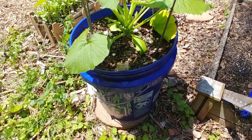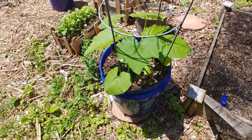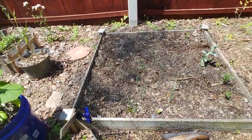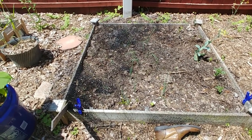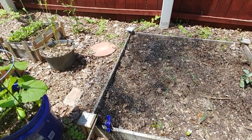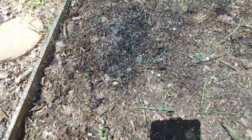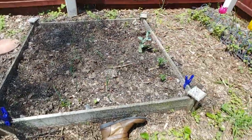And then I have over here, we have some, what is this? Oh, dark zucchini. So it's coming along very well. And last but not least, I do believe, is this garden bed. Now this is the first bed I ever started with when I started gardening. I just had a 4x4 and a few containers. So here I have some collard greens planted. You can see the little seedlings that are coming up. And then I have some yellow sweet onions and some marigolds.